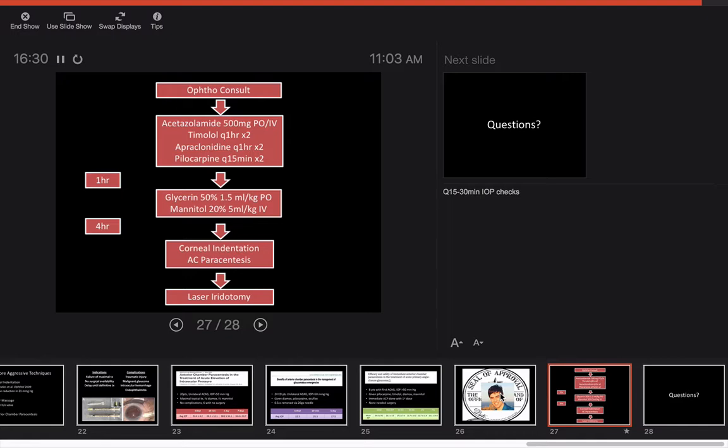I'll leave that up for a second. Any questions on anything? Yeah. If they have neovascular glaucoma with diabetes, they use methazolamide because it's not... There you go. I didn't know that.